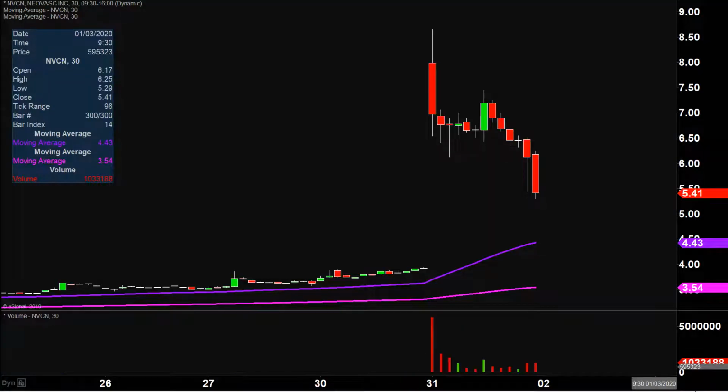Quite the eventful day today, not only from the price action point of view, but if you look down here at the volume, it was well above average volume on the day. Biggest volume this has had in a long time. And yeah, the chart's looking very, very sketchy right now.